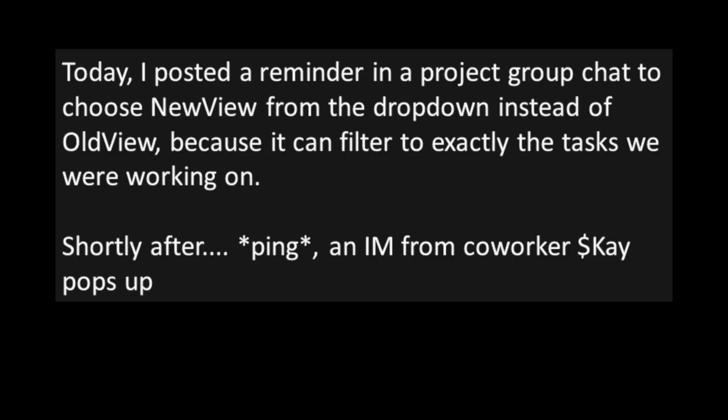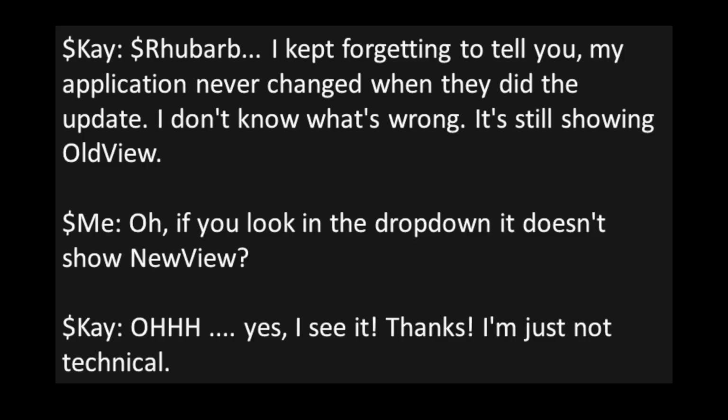Shortly after, ping, an IM from coworker K pops up. K: Rhubarb, I kept forgetting to tell you my application never changed when they did the update. I don't know what's wrong, it's still showing old view. Me: Oh, if you look in the drop-down it doesn't show new view? K: Oh, yes, I see it, thanks.